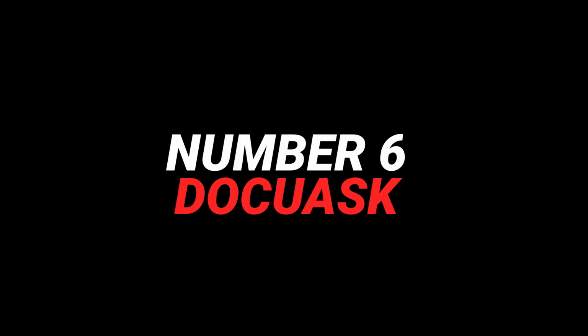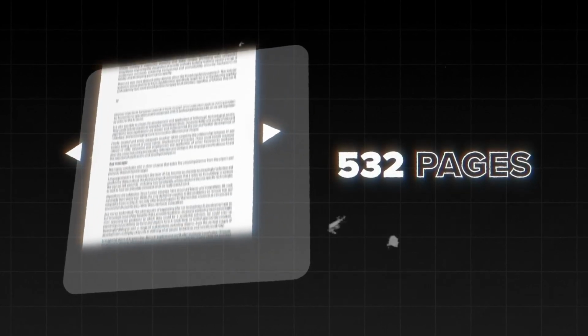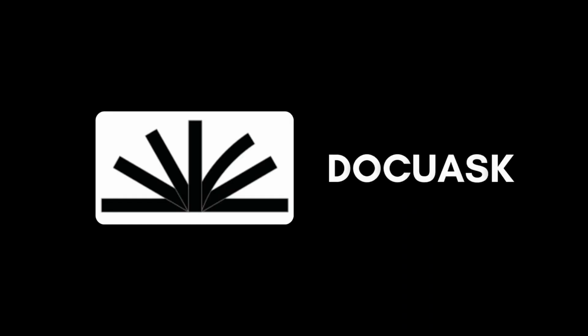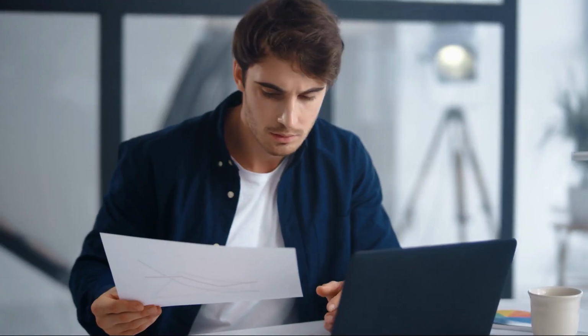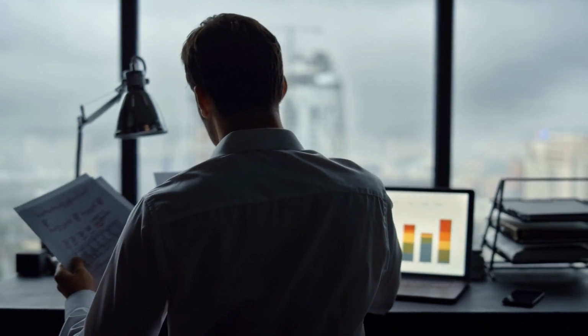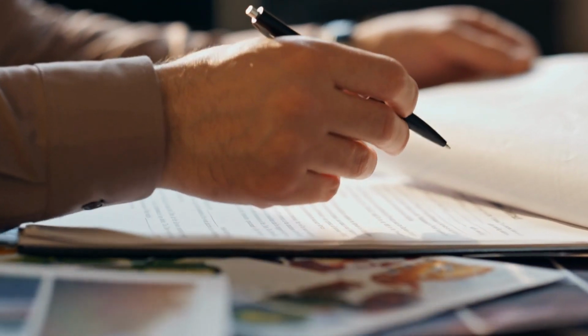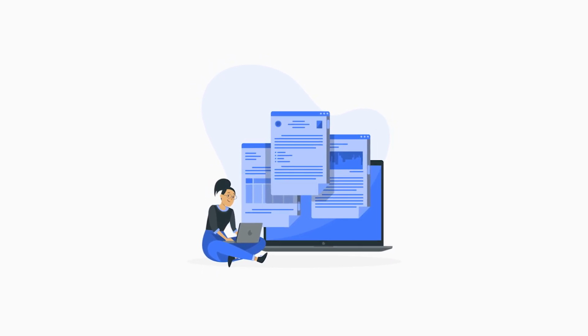Number 6. DocuAsk. Have you ever found yourself buried beneath a mountain of documents, each one seemingly longer and more complex than the last? With DocuAsk, those days of endless reading and information overload are now a thing of the past. Whether you're a student grappling with voluminous textbooks, a professional navigating complex reports, or simply someone inundated with the paperwork of daily life, DocuAsk is a long-awaited solution to reclaim your precious time.